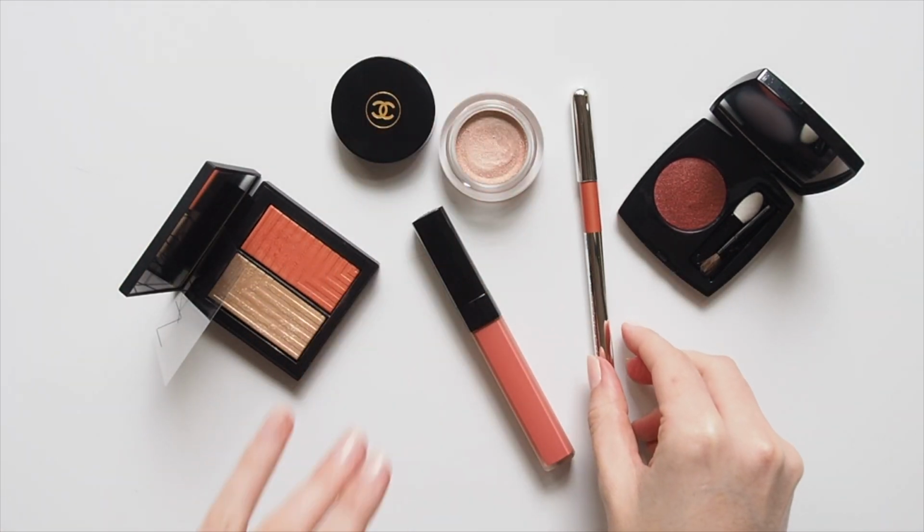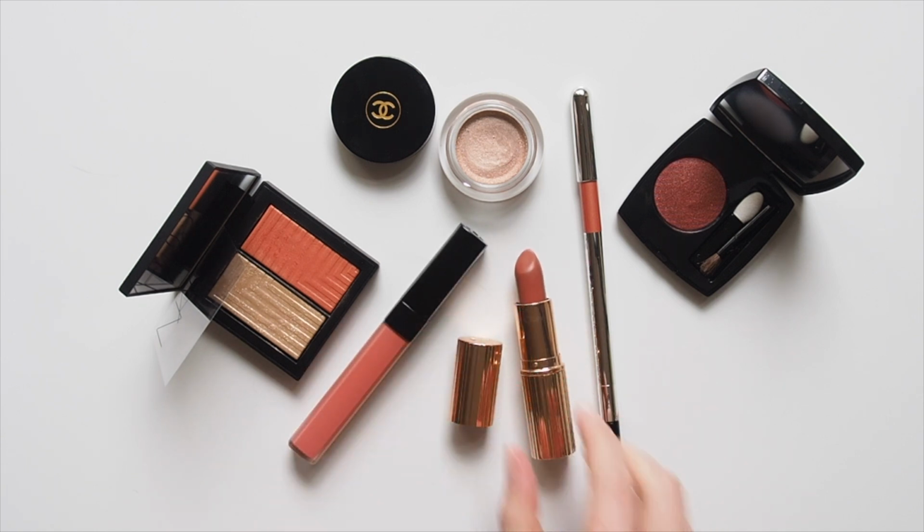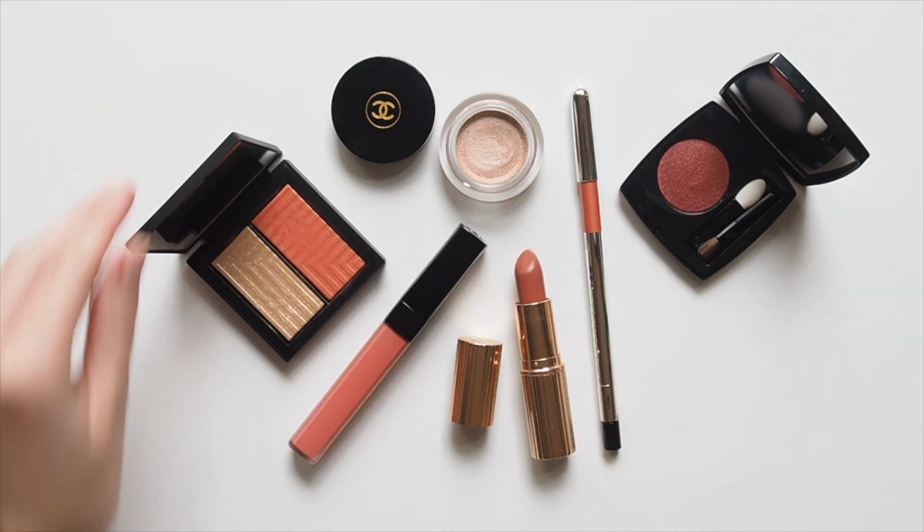I hope you enjoyed this recap of a few key elements of some of Margot's memorable red carpet moments in 2018. Which look was your favourite? It's always fun to see a product you already own used in new ways, so let me know if you spotted any of your favourites here.